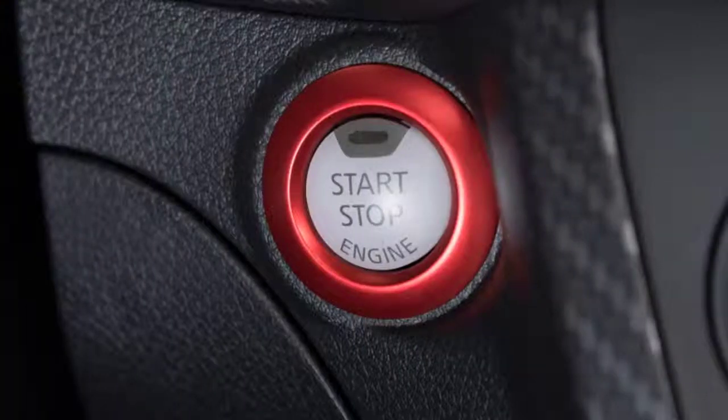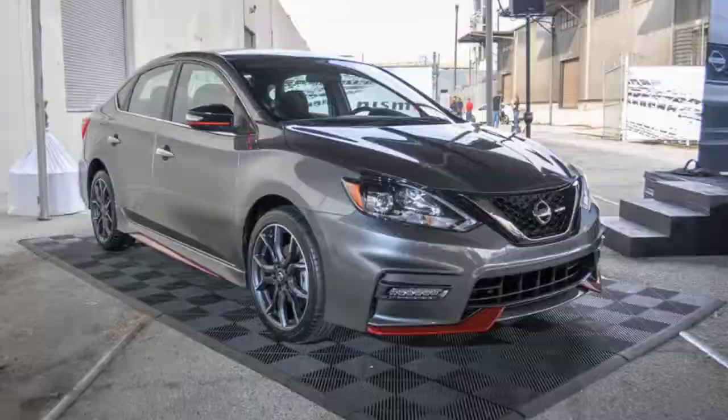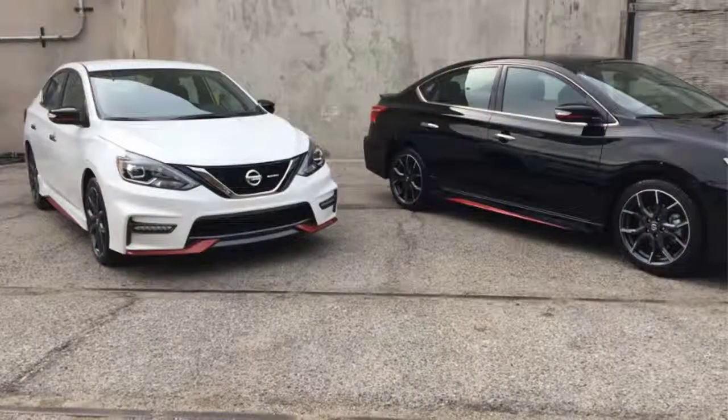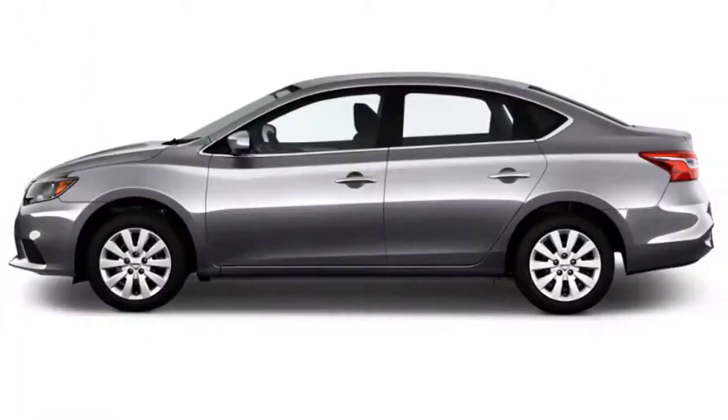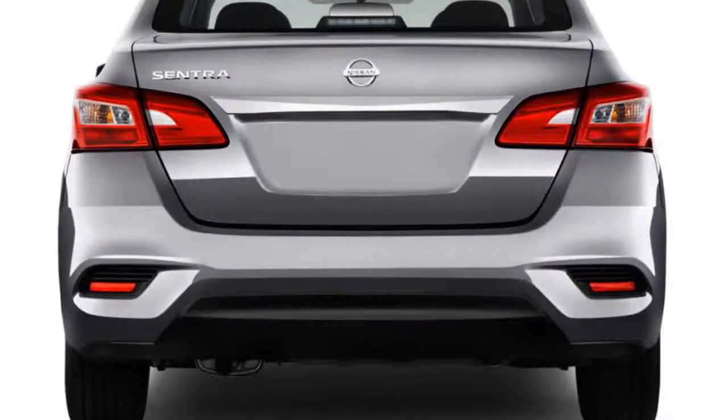There's also the option for a special edition package that upgrades the wheels and adds rear disc brakes, active safety features like blind spot monitors, rear cross-traffic alert, and adaptive cruise control. SR, SL, SR Turbo, and Nismo trims add some more comforts including leather upholstery and a power-adjustable driver's seat, not to mention the Nismo's visual and performance upgrades.